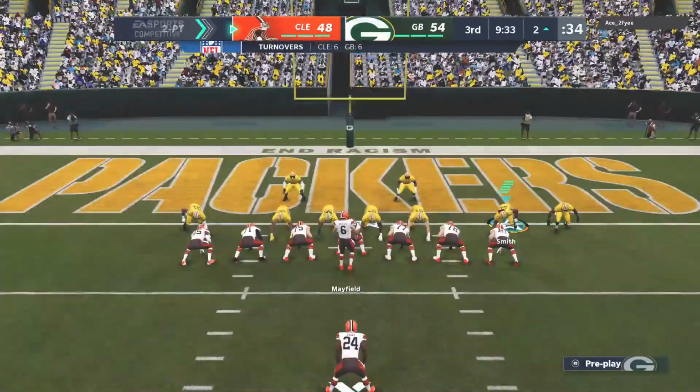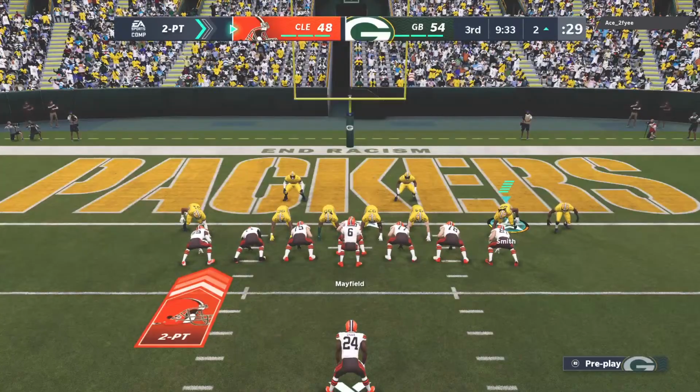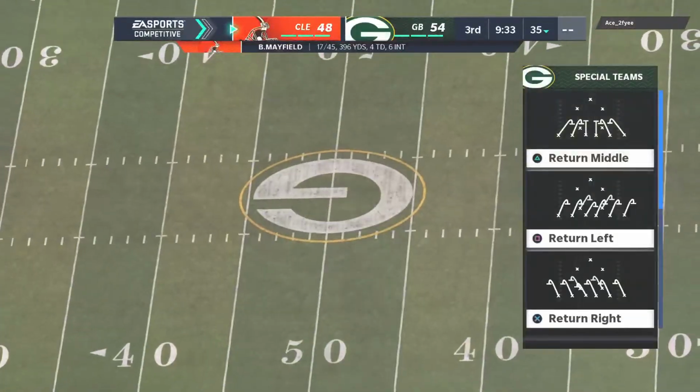So now on comes the Browns offense as they'll try for 2 more. Big time drive. Let's go, boys. Let's go. Following the interception, Mayfield. And unable to connect. They don't get the 2-point conversion here.